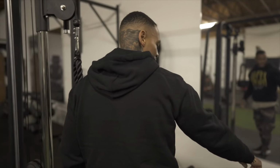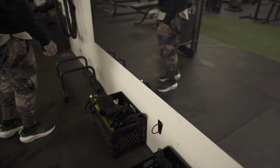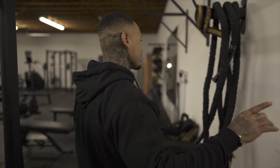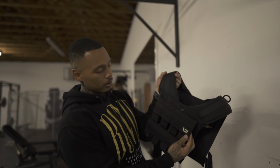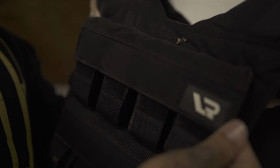Rope, I got a bunch of attachments over here, bands and stuff. I'll tell you the secret about the mirrors later. Battle rope, the box right here. We have a Logan Performance custom logo. Look at that logo. Jeez Louise.